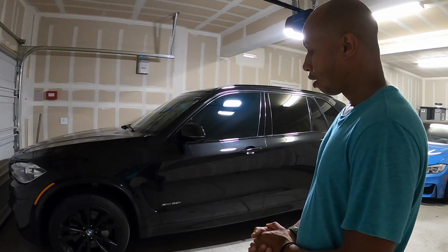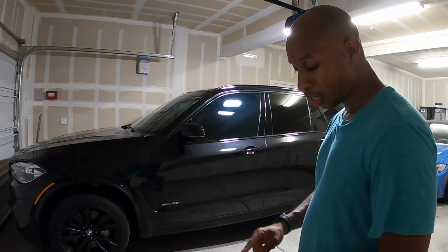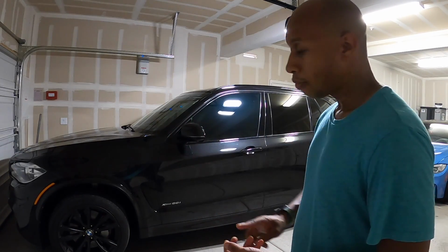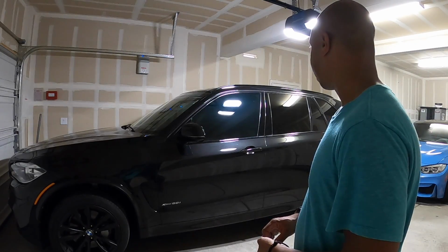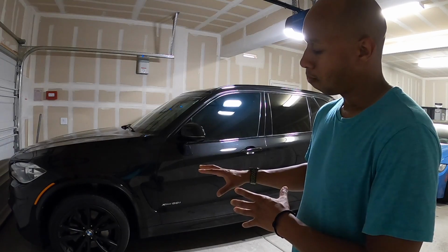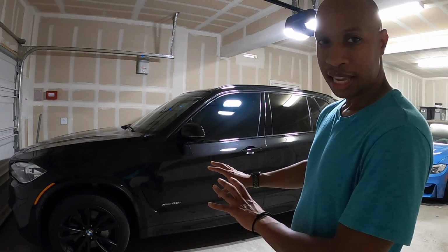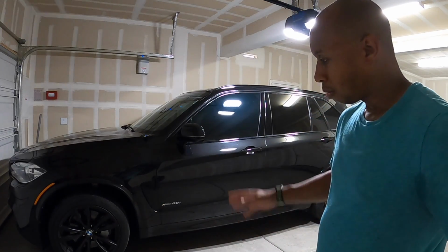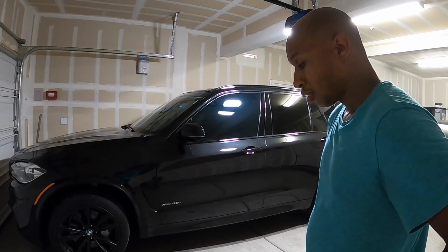and to get rid of it and go to an M, I'm losing some features. For one, I'm going to lose the comfort rear seats. I'm going to lose the third row. I'm going to lose the adaptive cruise control, and I think just the overall stealthy nature of having a regular X5 that's not an M but still can perform pretty quick. People don't expect these things to be as fast as they are. I'm going to lose out on those features.